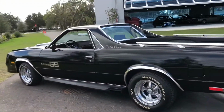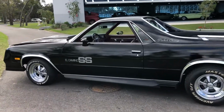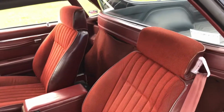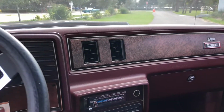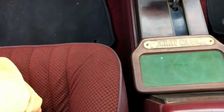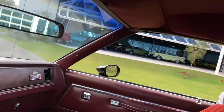This is a small block V8 and this thing sounds really good. So I'm just going to kind of show you the inside, the outside, let you hear it run. We've got the interior, the two-tone red with the cloth and the vinyl in really good shape. Got the console and matching rear seats, factory dash with all correct gauges, and all of this stuff does work. It's been customized a little bit here and there, but this car overall is in great condition.